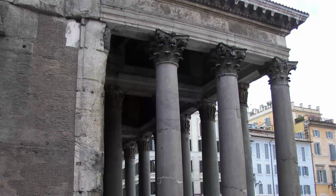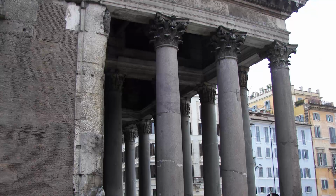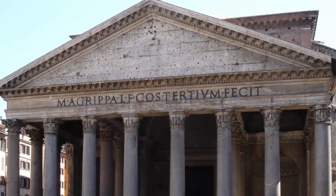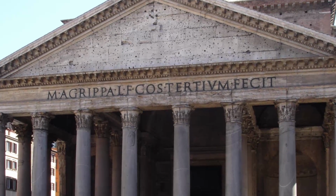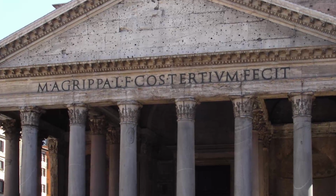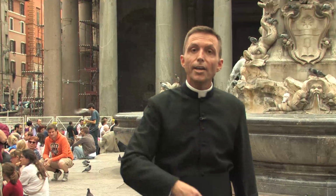The huge 60-ton columns used for the portico were actually quarried in Egypt. They were transported all the way here to Rome using barges. The columns support a pediment with the inscription attributing the Pantheon to Marcus Agrippa Facit. He made it, although it was built by Hadrian. Can't anyone tell the truth around here? Come on. Well, let's not just stand around here where everybody's standing around. Let's go take a walk and check it out.